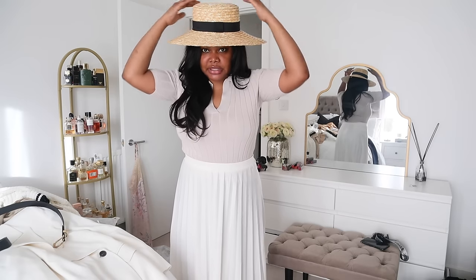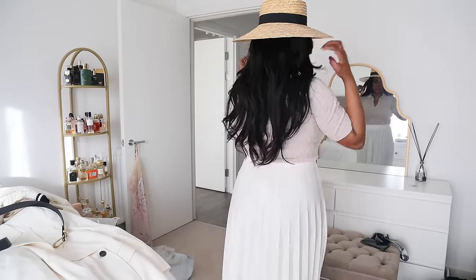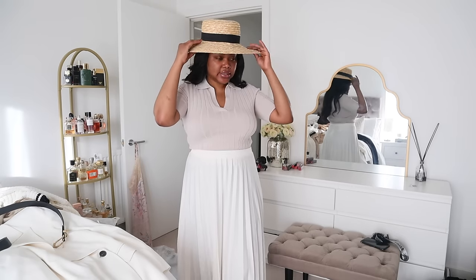Do you know what? It's not bad. I wish I could, I don't want to mess up my hair, guys. Okay, let's try it like this. Honestly, this hat is such a good find from ASOS. To think I got this for like £6, it's a joke. It just looks so expensive. It's giving tennis. This look is giving tennis.